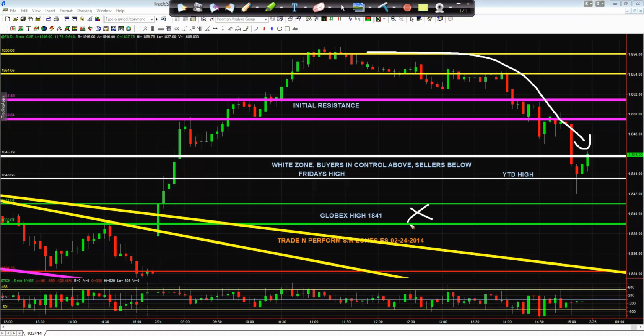Now, tomorrow morning, if we open below 1840, we might have an argument that there might be a downside move coming. But the problem that people experience is they get into their minds that the market has to correct. And believe me, I would love it to correct. But they get into their mind that it must correct, and they start looking for reasons to confirm that bias. Don't do that. Instead, look at what the market's giving you and take it.